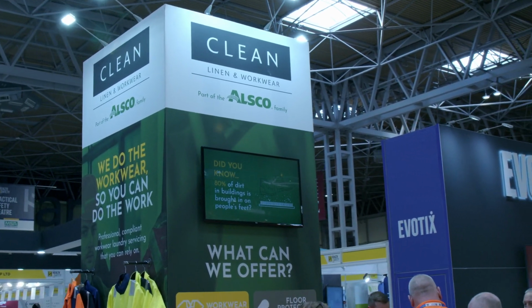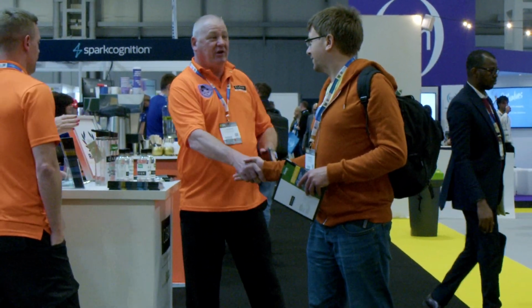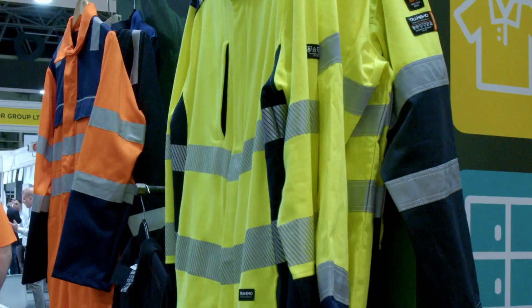We're here at the NEC in Birmingham for Clean Workwear, part of the Alsco family. We're here talking to lots of customers about their workwear needs, and we've been talking a lot about getting the right garment to the right person at the right time. We're looking at protective garments, high visibility, flame retardant, chemical splash garments, speaking to specific health and safety people who are concerned about the safety of their workforce.